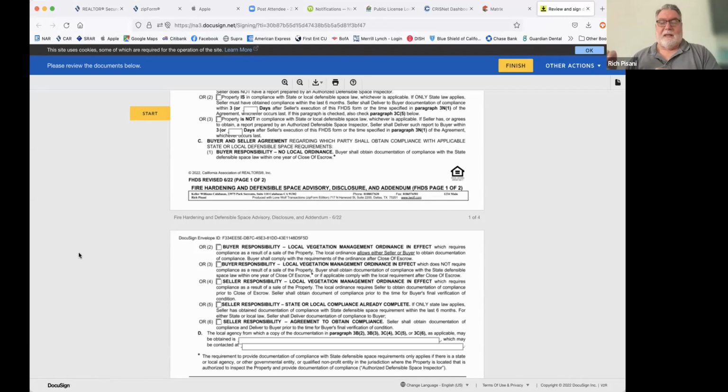Seller responsibility, if the seller has gotten a report in the last 6 months, then the seller would check that box. That's number 5, seller's responsibility, state or local compliance already complete. If only state law applies, seller has obtained documentation of compliance. And number 6 is agreement to obtain. If the seller agrees to get this report, then they would check that.